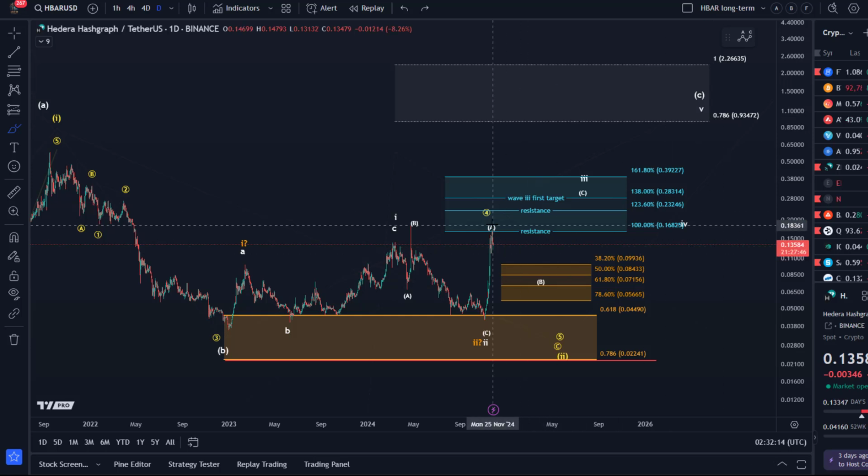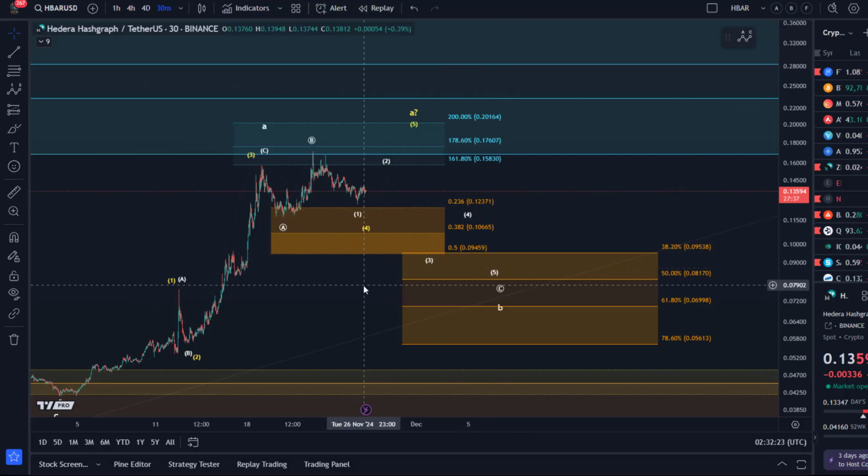White count is preferred. We're looking for higher prices with the potential of a pullback. The pullback is likely going to be corrective. So now we take a look at the smaller time frame. Also here, the situation hasn't changed.